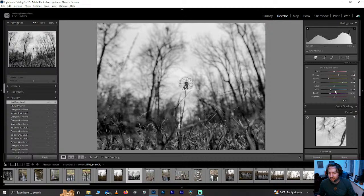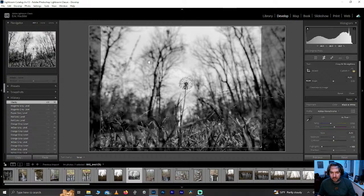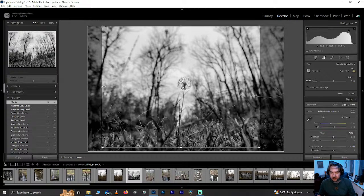And then the reds, not really existent. We'll do the purples, a tiny bit in the sky, we'll bring those up. And the magenta is really not doing anything. Okay, cool. Let's see. Can up the clarity just a touch to give it that little extra bit of contrast. And do I want to change my crop at all? Or am I pretty happy with this?